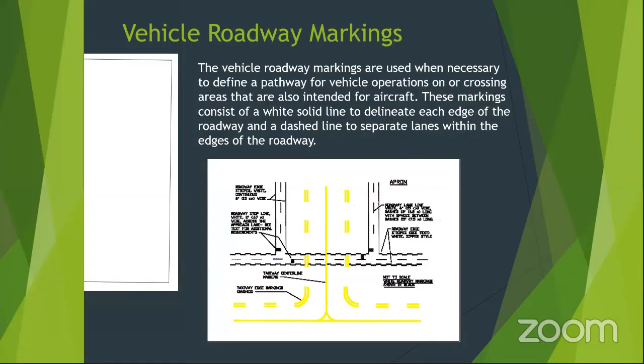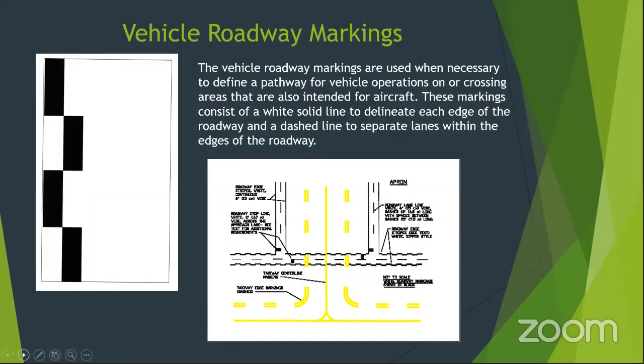All right, thanks. So next we have vehicle roadway markings. The vehicle roadway markings are used when necessary to define. I would just like to quickly acknowledge that I see Spike's iPad. If I'm correct, that is Captain Jason Spike, the flight instructor. Yeah, it is. Okay, sir, Spike, nice to have you here. Sorry, I was paying attention to something else, but yes, I'm here. Can everybody hear me? Okay. Thank you very much for joining us. Any contributions you can make as a flight instructor, we would be happy for the youngsters to learn something from you. Definitely not a problem. Just call on me if you guys have any questions. All right, great. Thanks, everyone.